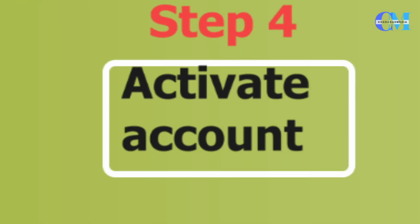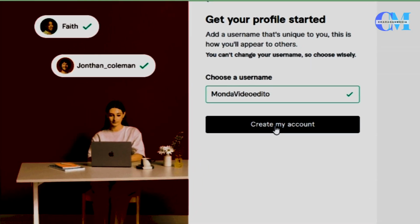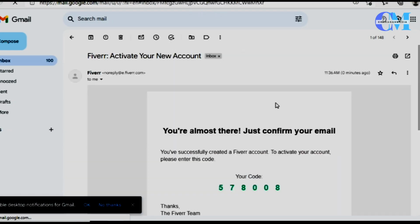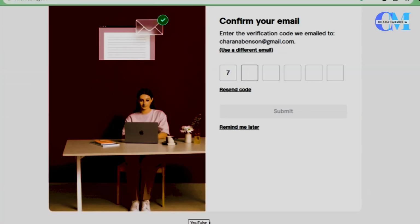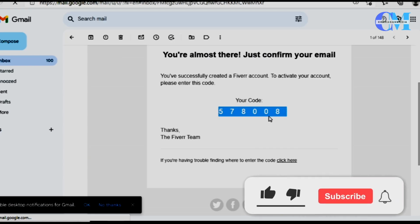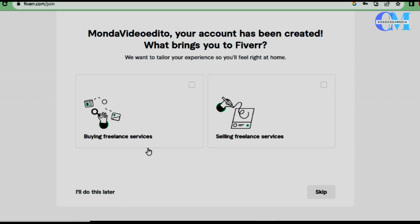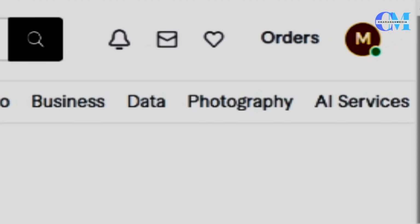Step 4. Activate your account. Now you are a registered Fiverr user. Fiverr sends you a confirmation email at your provided email address. Click activate your account and you are all done with the Fiverr sign up. This confirmation email will be valid for 30 days. If you sign up after 30 days, click resend and you will get another email active for verification for the next 30 days. So you have an account.